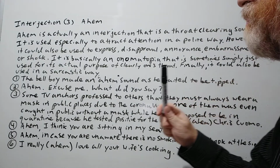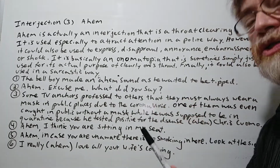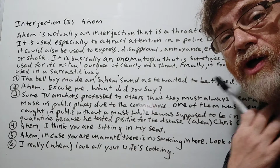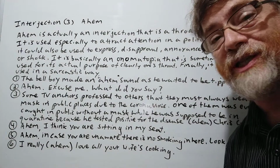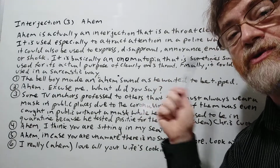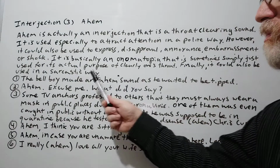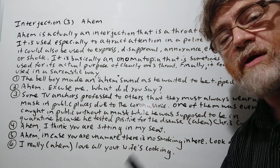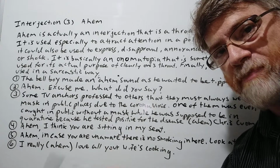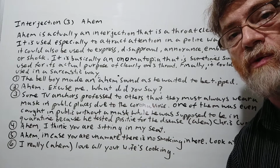That is sometimes simply just used for its actual purpose of clearing one's throat. So sometimes maybe somebody has a cold or a cough, and they are really just clearing their throat. Maybe there is no special purpose like we have here, but it is also used for these reasons too. Finally, it could also be used in a sarcastic way. Remember, sarcasm is when you say one thing, but you really mean the opposite. And we have 6 examples here of how we would use this.